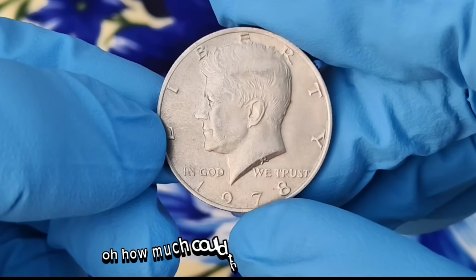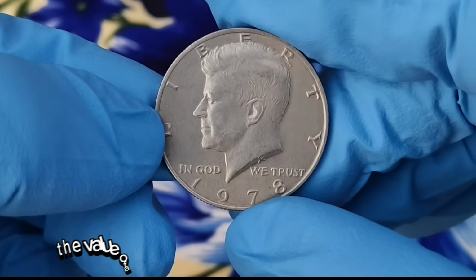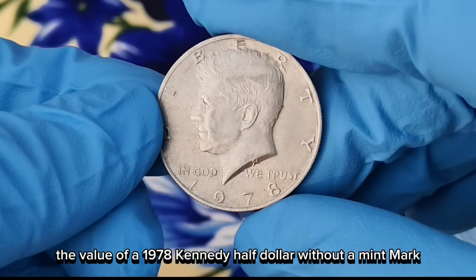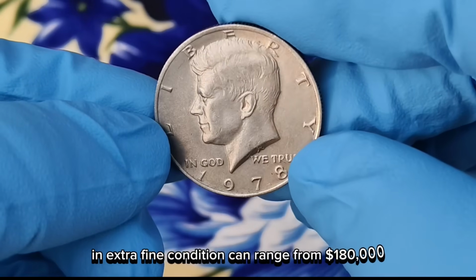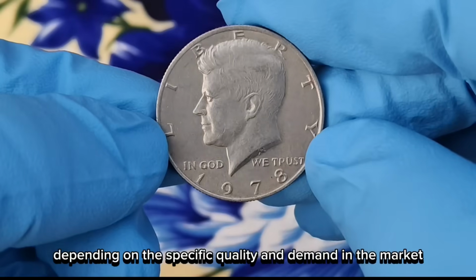So, how much could this coin be worth today? As of today, the value of a 1978 Kennedy half-dollar without a mint mark in extra fine condition can range from $180,000 depending on the specific quality and demand in the market.